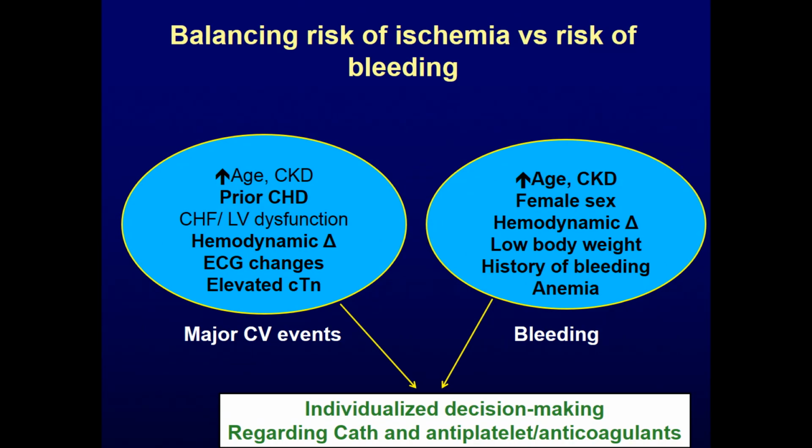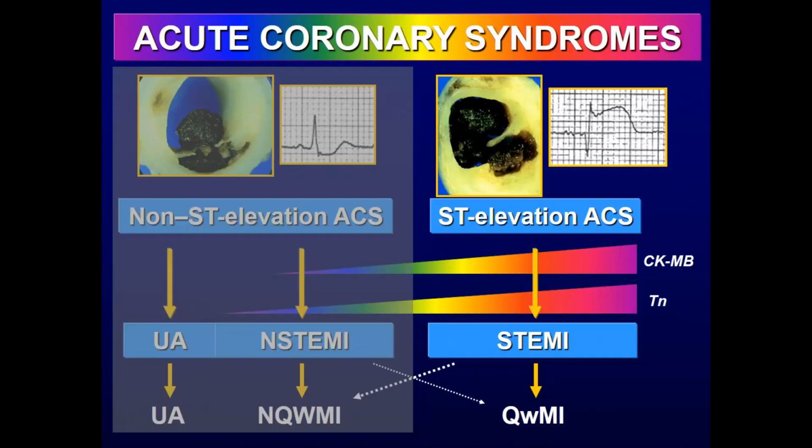regarding the use of catheterization and antiplatelet therapy, and recognize that those patients who are at higher risk of cardiovascular events and may benefit most from the more aggressive therapies are also those patients who are at greatest risk sometimes for bleeding. So let me switch now to the ST elevation MI patients.